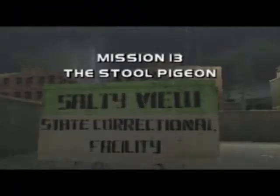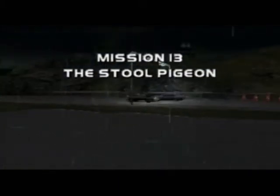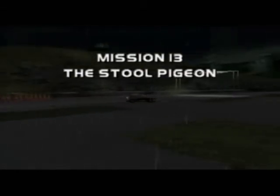When your cargo is an informant, you can be sure he's a hot target. Police are called upon to transport this precious commodity from prison to the courthouse.